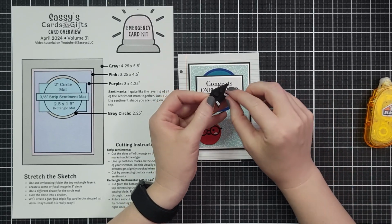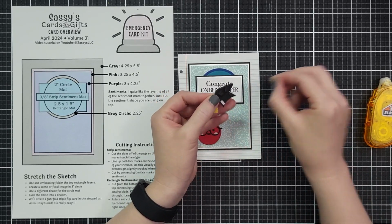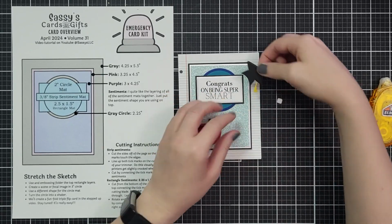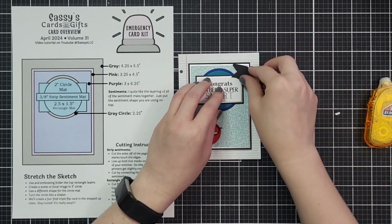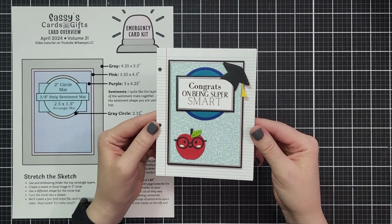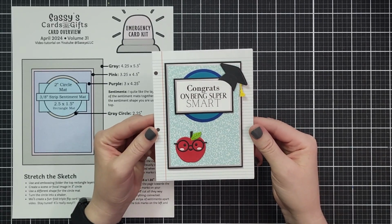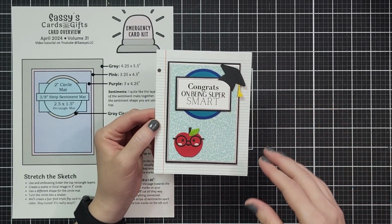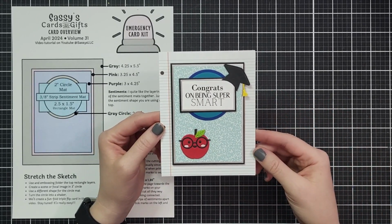I am not putting glue in the middle there because that will overlap our sentiment and I won't be able to change it. And that finishes up card number 2. It's really simple, but I love this one too. And I think it's super great if you have a lot of graduations to go to and you need to make a bunch of cards.